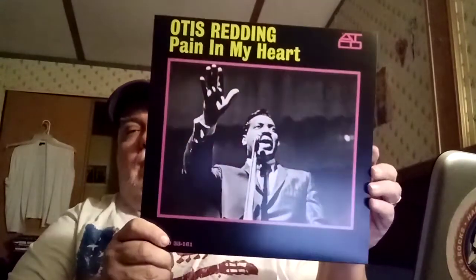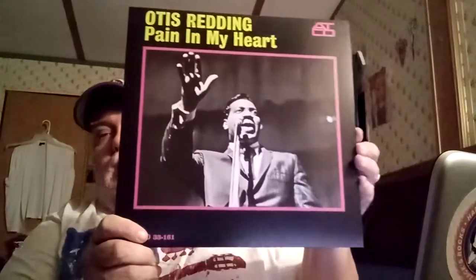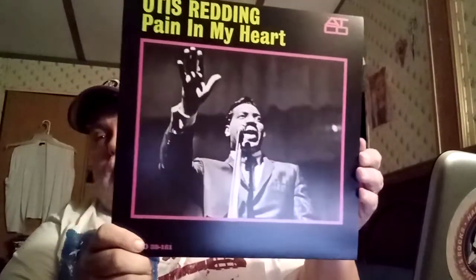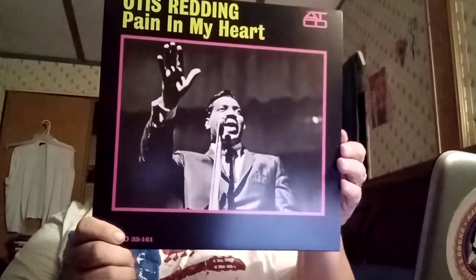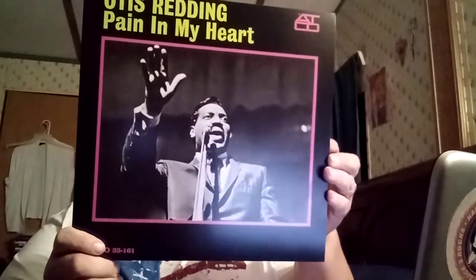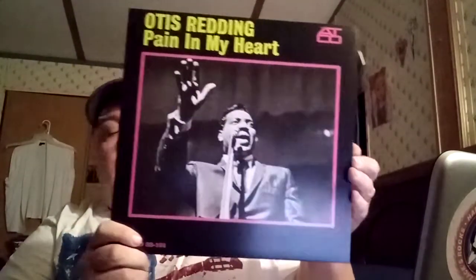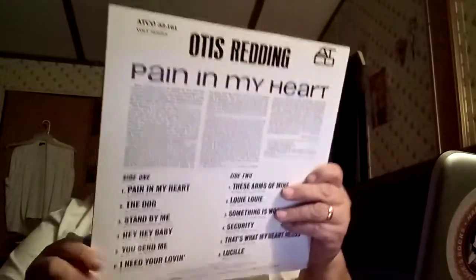This is the first one, "Pain in My Heart," his first studio album, and it has, of course, the title song, "Pain in My Heart." Also has "These Arms of Mine," his first big hit. "Something Is Worrying Me." He does a lot of covers on here, like "Stand By Me," "You Send Me," "I Need Your Lovin'," "Louie Louie," "Security," another hit he had. There's the back cover of that.